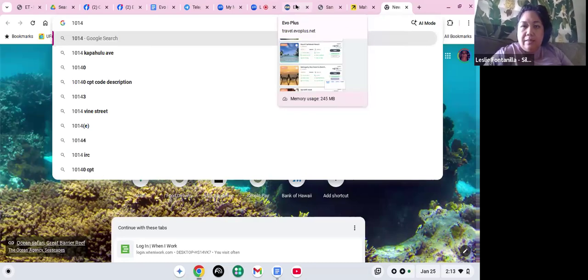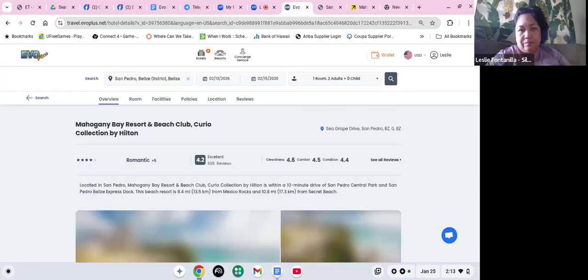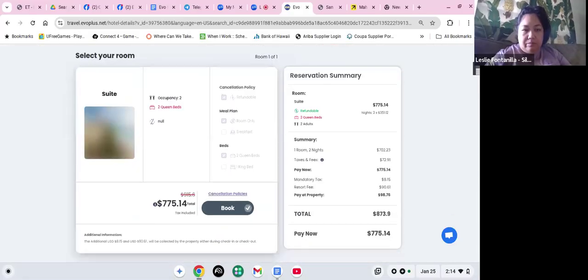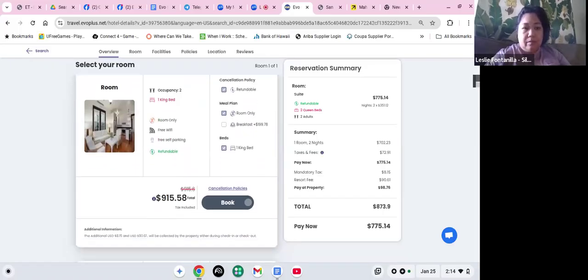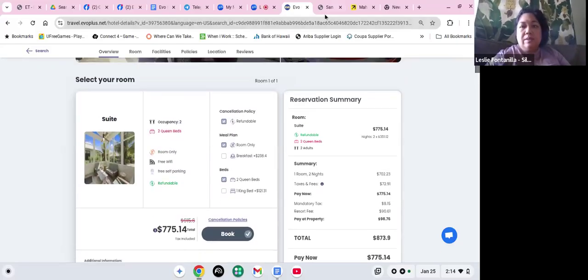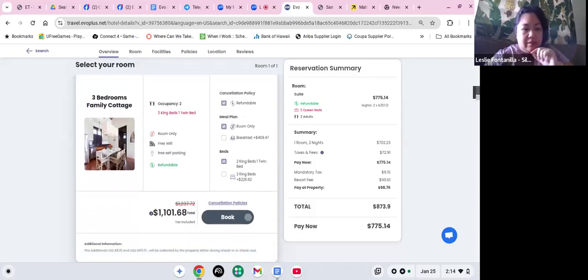Let's go back to Evo Plus and find out what our price would be. We're going to find the same room. This is a suite with one king size bed, and it was a suite, so I believe it's this one. One of the things about Evo Plus is the pictures don't always match, the room descriptions don't always match perfectly. So just keep that in mind. But I usually try to go by the pictures and the descriptions.